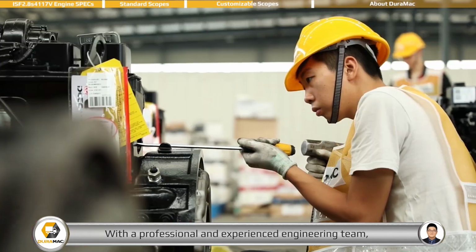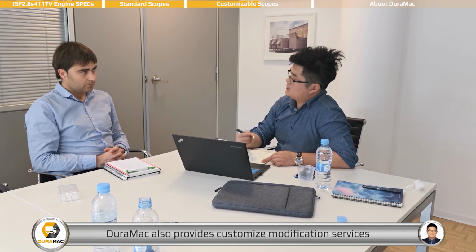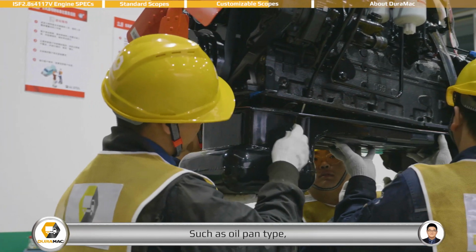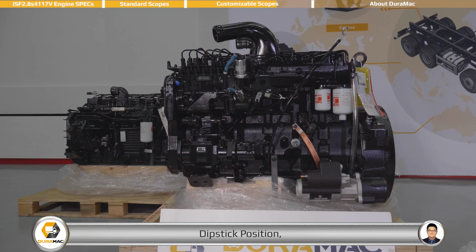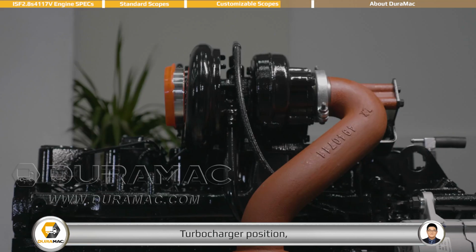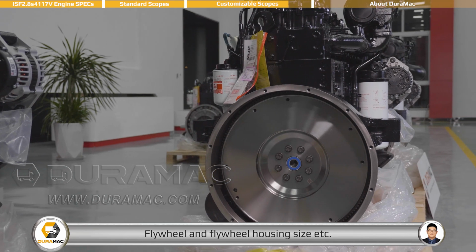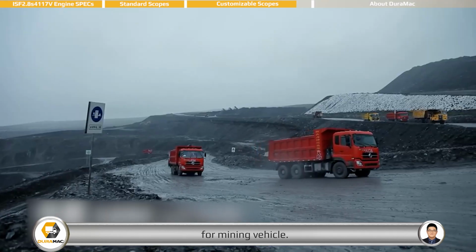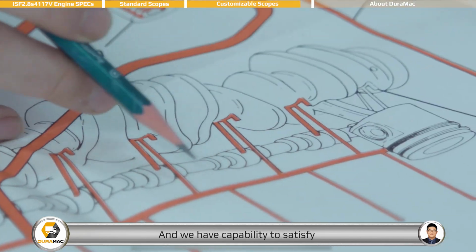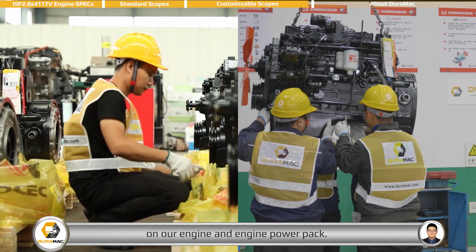With a professional and experienced engineering team, DuraMac also provides customized modification services for all of our customers, such as oil pan type, fan position, fan type, dipstick position, turbocharger position, flywheel and flywheel housing size, etc. We can also provide the explosion-proof modification for mining vehicles. And we have the capability to satisfy most customized requirements on our engine and engine power pack.